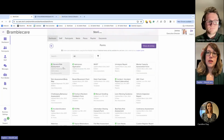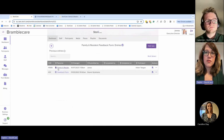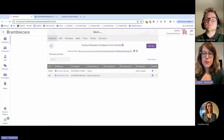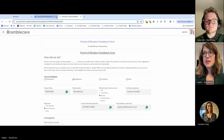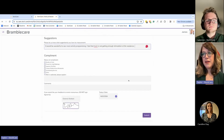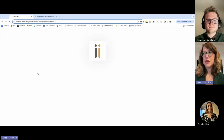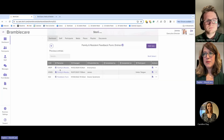You also have the ability to make forms external. So you could be sharing a feedback form with families. You're just getting this link. You could include that in an email, or have it on your website. They can paste that, open that in their browser, and here's the feedback form. So they can actually come in and complete this from home on their mobile device, computer, or tablet, and submit that to you. All right, perfect. So now if I refresh my screen here, I should see that form up here, right here.